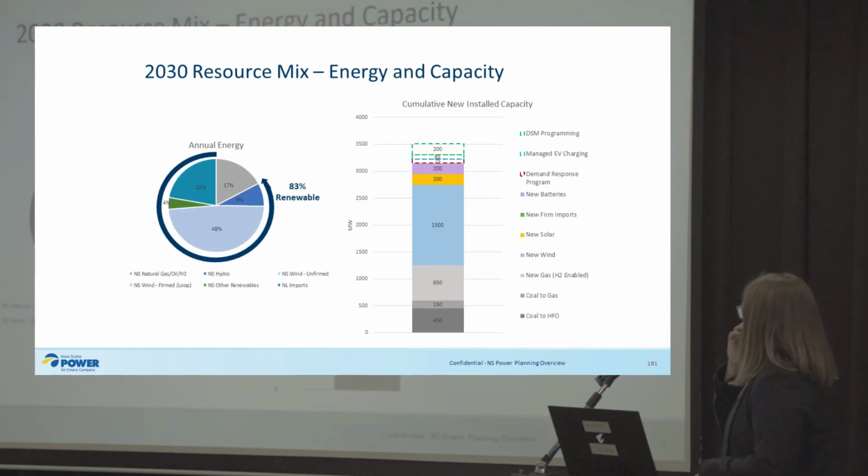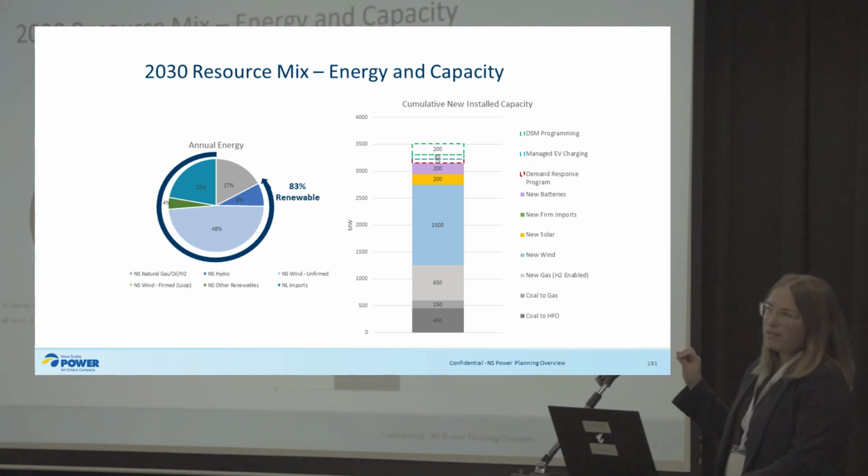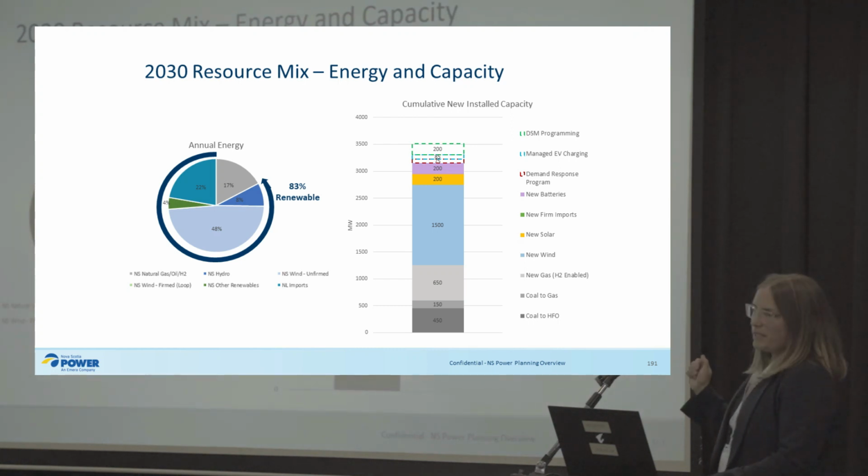All right, so what does all of that look like when you reach 2030? So I wanted to point to two things. On the left, you're looking at the distribution of the annual energy when you reach 2030. So this is looking at the percentage of contribution from the different resources in that year. And then the bar graph on the right looks at the new installed capacity to achieve that.